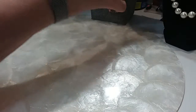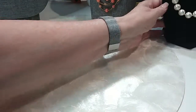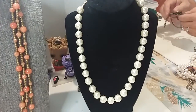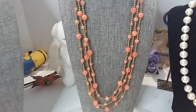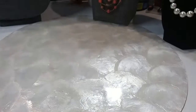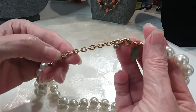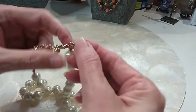Okay, here's our next necklaces coming up. As soon as I get them all adjusted on the little bust here. I have some beautiful pearls. Peachy colored and gold tone beaded triple stranded necklace. And then this beautiful statement necklace and this sparkly greens and golds. This one has an extender, and the extender is a really nice Rolo chain that's textured with a bead on the end. Lobster claw clasp.